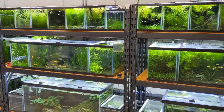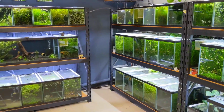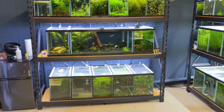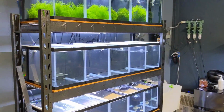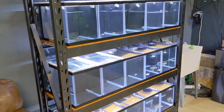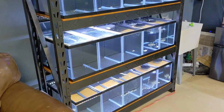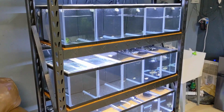Another day in the fish room. I'm mostly going to be moving a lot of fish around and starting some other projects, because within 2 weeks I'll be receiving my first wholesale order from the airport, testing out some wholesalers for the store that'll be opening in the next couple months. But mostly these tanks are going to be where the new fish are going to land and quarantine.